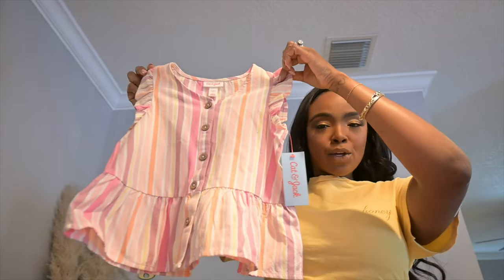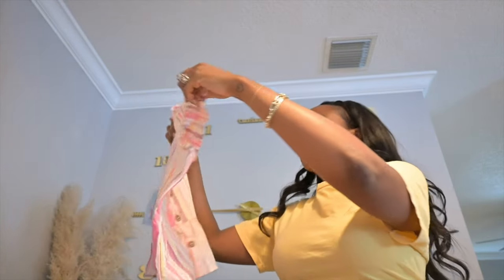Give me one second. Okay, so I'm gonna show you what I got Ava first, because we're going somewhere in a couple weeks and I want Ava to be a little cute. I love Target clothes. I don't care what nobody says about my little cat and Jack, but cute, right? And she's got some yellow shorts lying around here somewhere. I think that'd be cute.